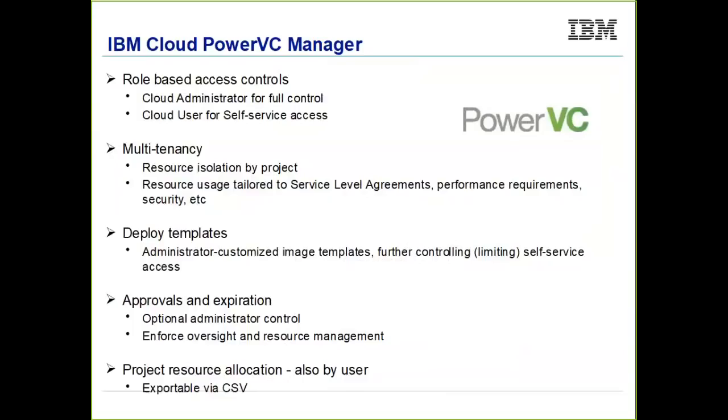particular resources belong to projects. I won't say physical resources, but virtualized resources belong to projects. We can set up the capability for self-service users to log into PowerVC and request resources. If you think of other cloud providers where you can log into a website and say, I want a medium-sized virtual machine, which means X amount of CPU, X amount of disk, X amount of memory, we can do a similar concept in your own private on-premise cloud with PowerVC and IBM Cloud PowerVC Manager.